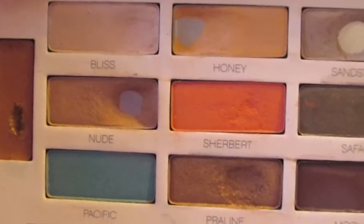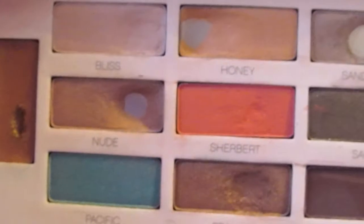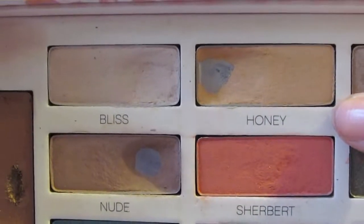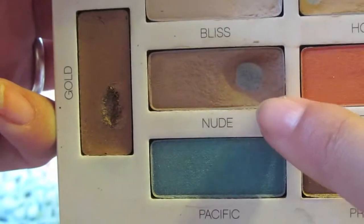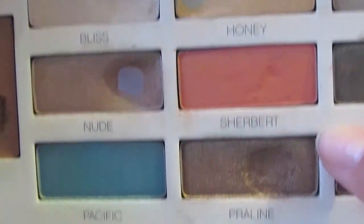And the colors that I've been loving are Honey, Sandstone, and Nude. I've been using Sandstone for all over my lid. I've been using Honey for the corners or the mid part of my lid, and then Nude has been on the corners, definitely. I've also been loving Bliss and Praline. Those are great colors. I know you can probably tell that I use those colors because I've hit pan in 3 of them. But Sherbet's also another color I've been loving. I've been putting that in my crease with just Sandstone. It makes a great, beautiful color that you can blend out, and it just looks fantastic.